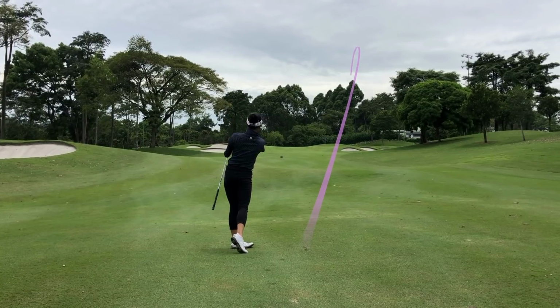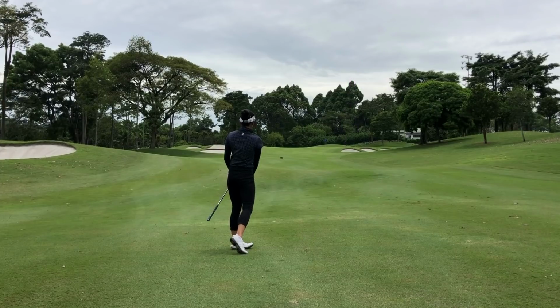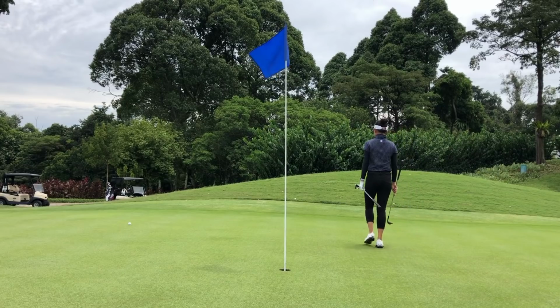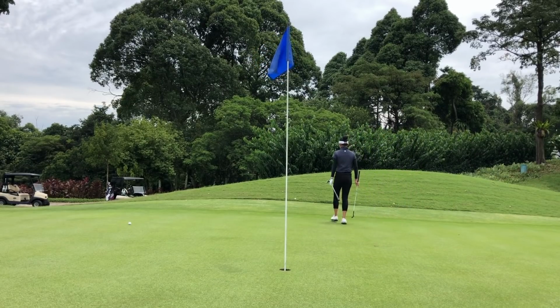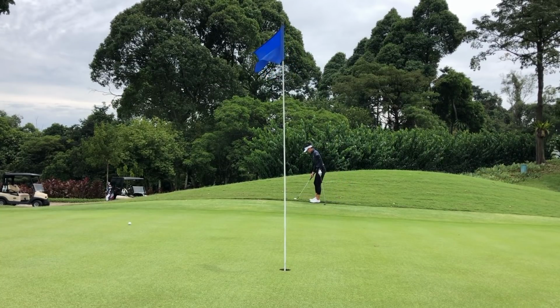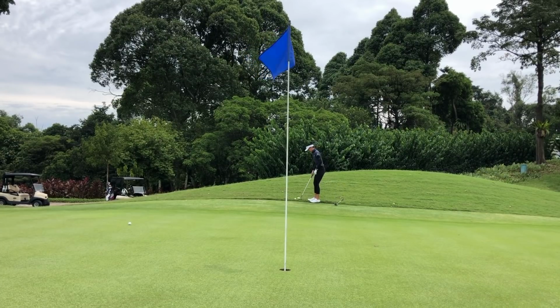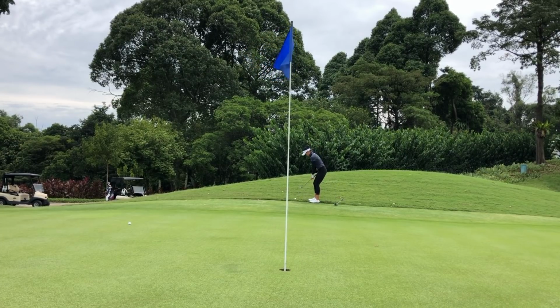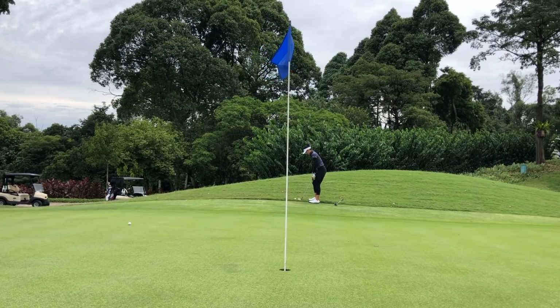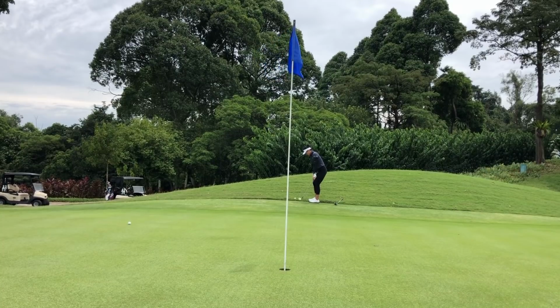So I actually took one club more. I hit a 7-iron here, and I hit a really good shot, and I actually ended up going over the green. As you can tell here, I am in this rough. It's a little bit of an awkward lie, so I had to decide whether to chip rather than putt. Because the rough there was a little bit floaty, I was afraid that if I putted it, it would just bounce off that rough, so I decided to chip.